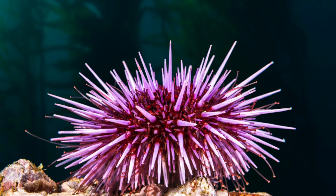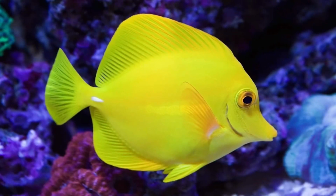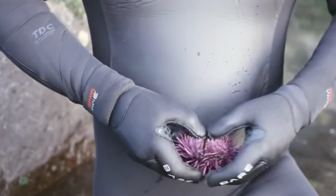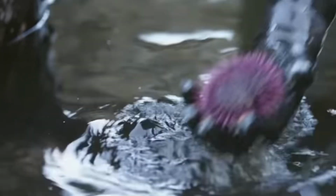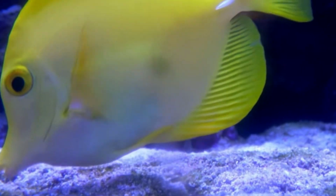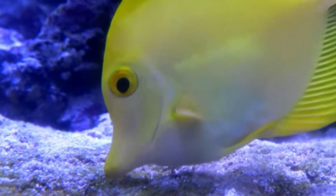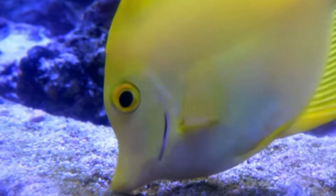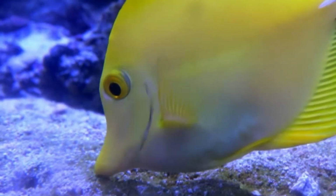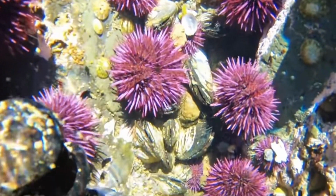The Pacific purple sea urchin versus the yellow tang. The Pacific purple sea urchin is a species of sea urchin that is native to the western coasts of North America. They are primarily found along the California coast, feeding on kelp forests, while the yellow tang is a species of surgeonfish that lives around coral reefs feeding on plants. The Pacific purple sea urchin and the yellow tang are both alike because they both inhabit the Pacific Ocean.